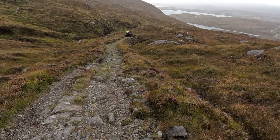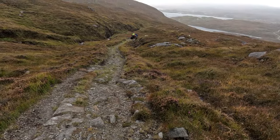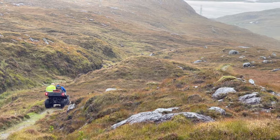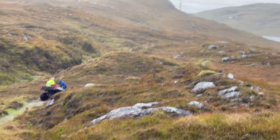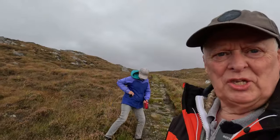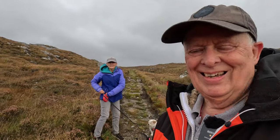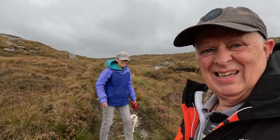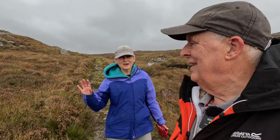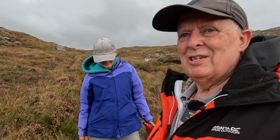That's the way to travel round here. A 4x4 quad bike. And we had to jump out of his way. I said we had to jump out of his way, didn't we? Yeah, we blooming did. I thought, I can hear a vehicle coming. I can't believe it. I didn't believe you to start with. No, I said, that's a quad bike.